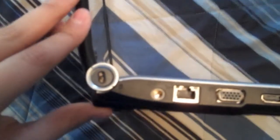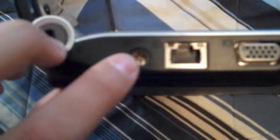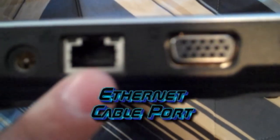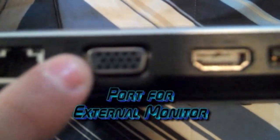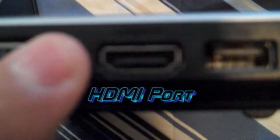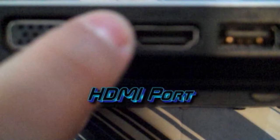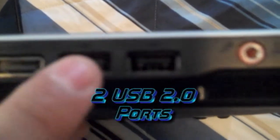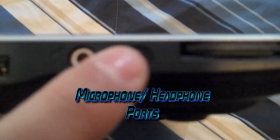On the left side of your laptop, there should be a hinge right here. It doesn't have any use, I don't think. Right here is where you plug in your power cord, your Ethernet cable, a cable if you're going to plug it into another monitor. And it has an HDMI port, so you can plug it into your HDTV if you're making a really cool video. It has two USB 2.0 ports on this side, and it has a microphone port, and I think that's a headphone port.